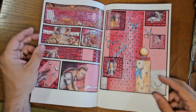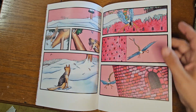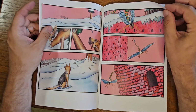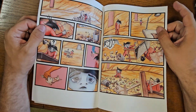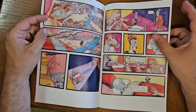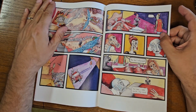Story-wise, it's a little perplexing, but there's absolutely nothing wrong with that. It's something you'll have to reread, decipher for yourself. Maybe we can get him to say a few words about what his thought process was on the book, and some of the characters and some of the storyline, and that would be really fantastic. So but it's really a fun read.